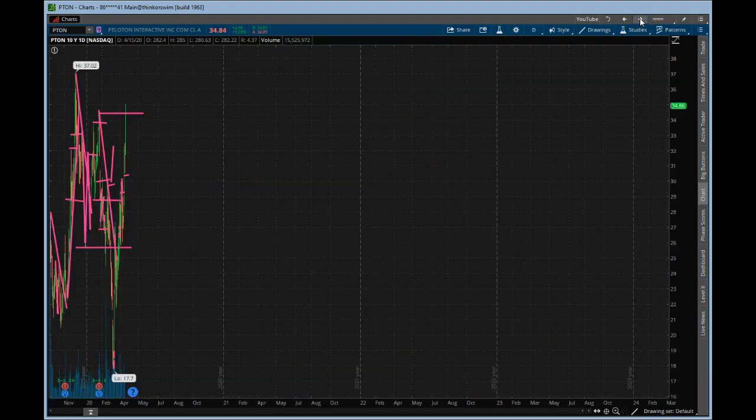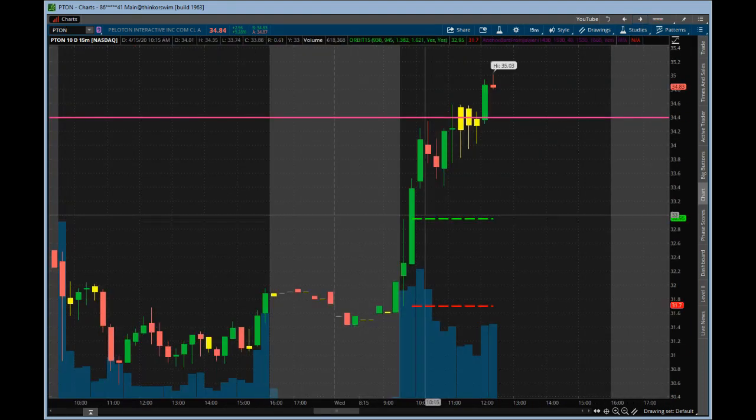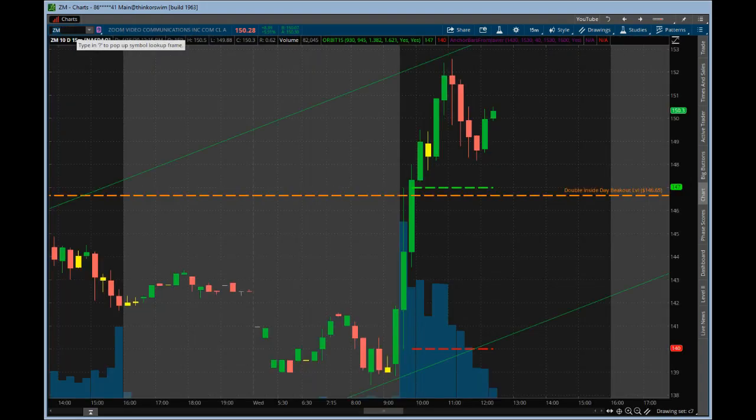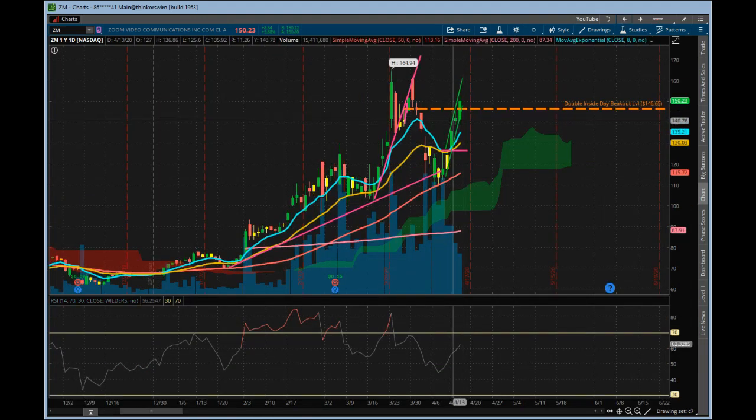A lot of folks are actually getting these and using them, and they have deals in their apps and things like that. Triple inside 15 up here, and also a nice 15 ORB break on Peloton earlier. Zoom was another one too that had a nice breakout move this morning. Nice inside 15 up here out of the 15 ORB high. Daily chart, doji sandwich up.